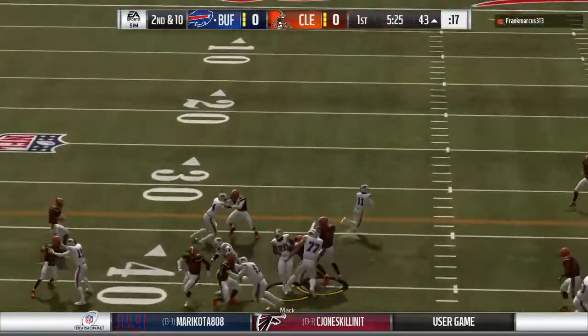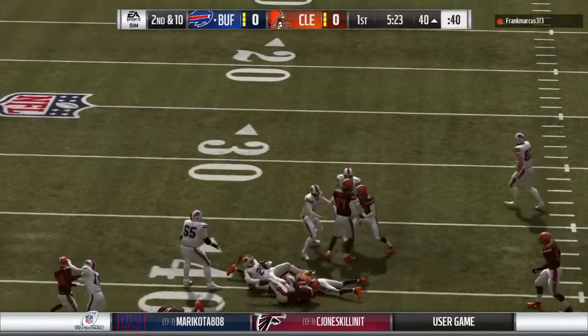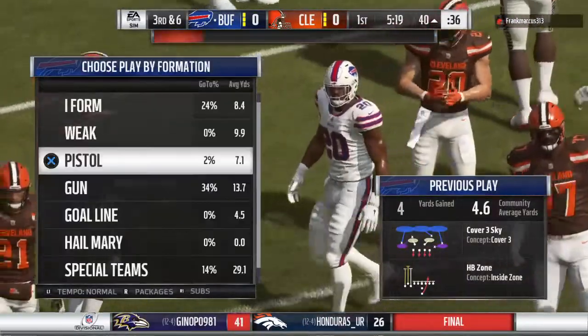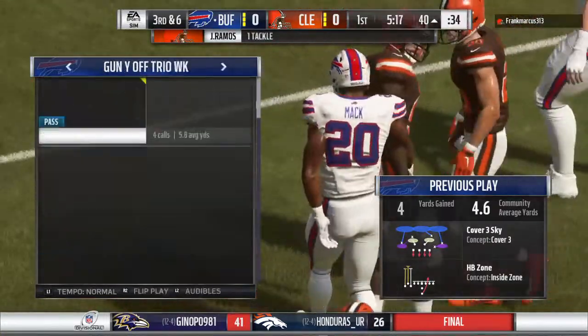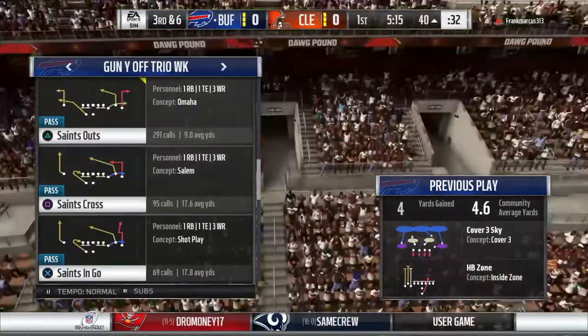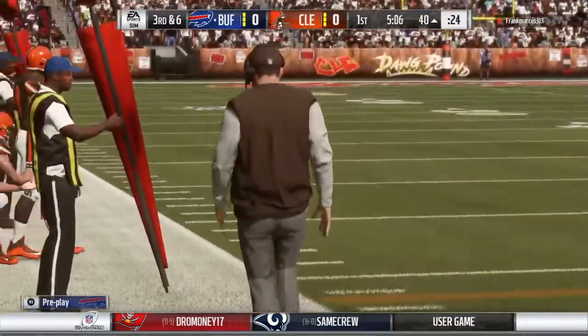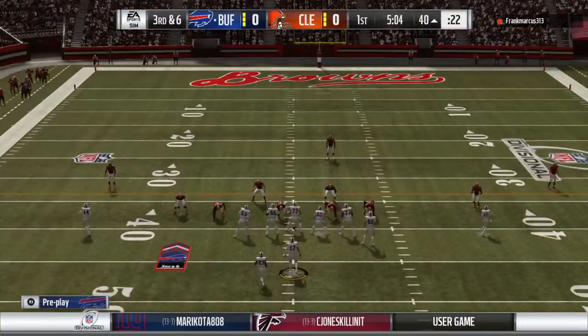Here's Mack. And he takes it down to the 40 with a pickup of 4. That 2nd down play call was not to pick up the 1st down. It was to accomplish what they did to get them into a manageable 3rd down because they had an incompletion on 1st down, so they were behind the sticks, so to speak. They needed to make up some ground, and they did.